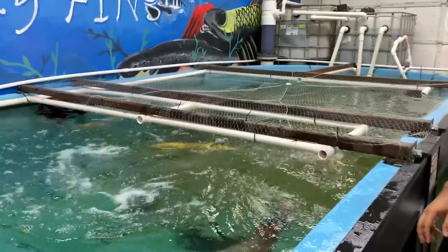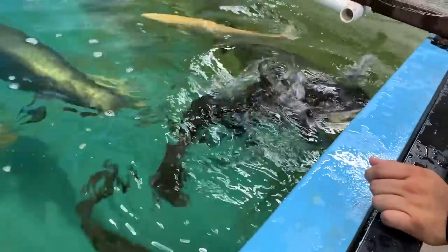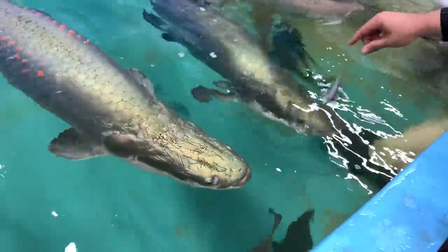Nah. But anyways, moving forward, let's go ahead and feed this guy right here. Who's here? Oh my God! Wild. Hello. They got excited. Look who's up! Look at this guy. There you go. Take that. Look at this beautiful arapaima right here. Who wants it? You want it? There you go.